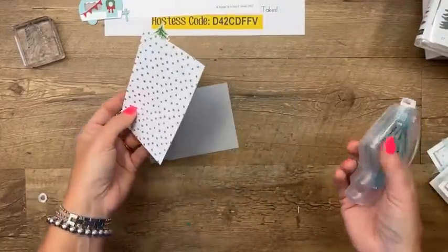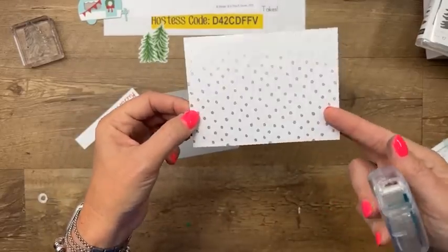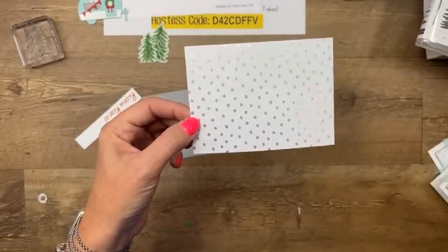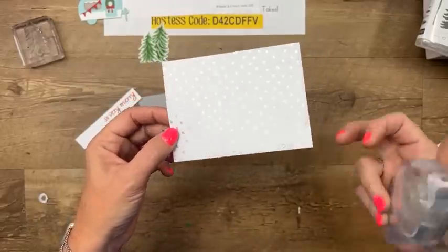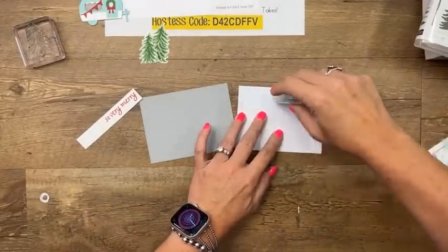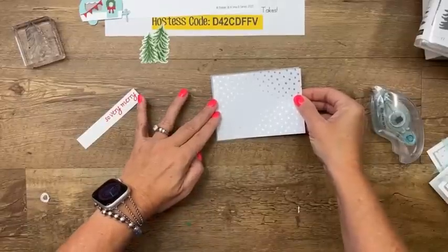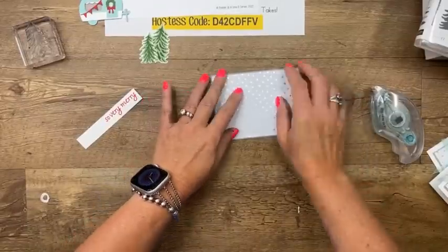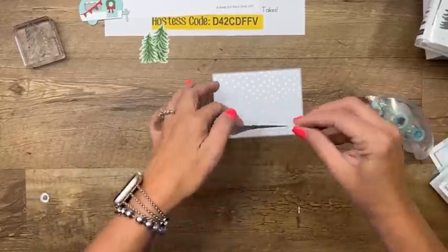Usually he's terrified. This is also celebration paper. It's called the Silver and Gold DSP. You get stripes and dots in both silver and gold, and it's 6x6. So I've cut that down. We're going to mat it on Smoky Slate, and then we're going to run this right here.